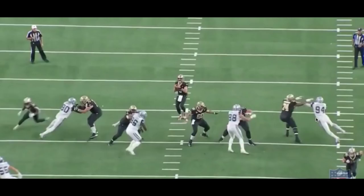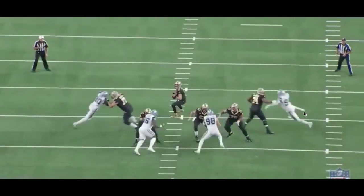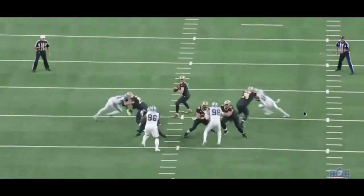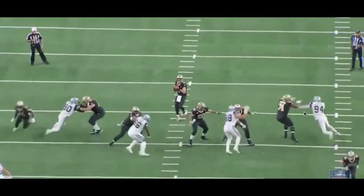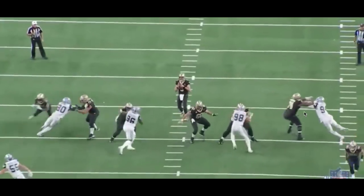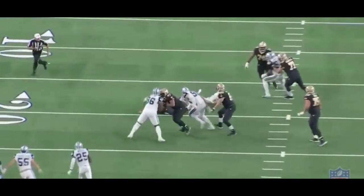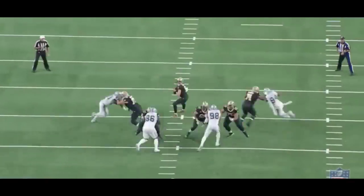You know what I mean? So he can't get hands on you if you got this much distance here, right? And then Randy's gonna dip on the back end. You see Randy just drop that shoulder and just dip right there. Boy, oh boy. Not only does he bend here, but he dips there, bro. Good job, young Randy Gregory.